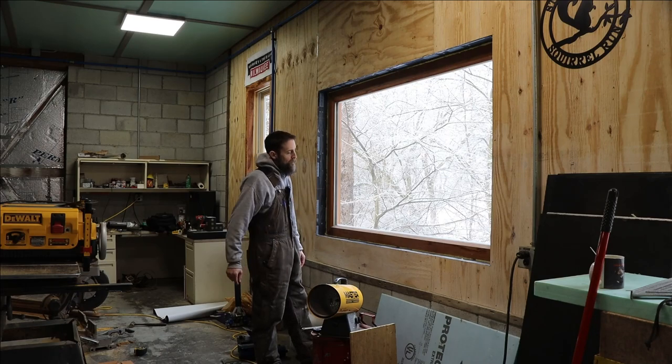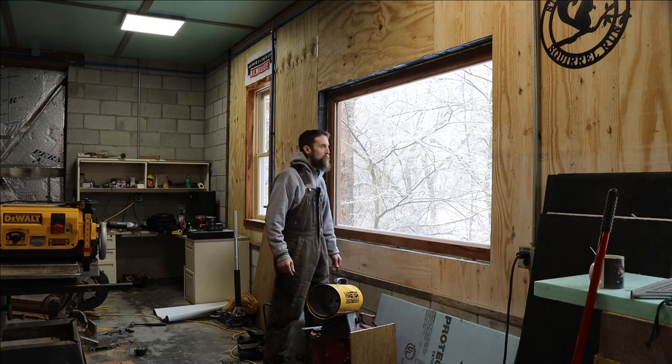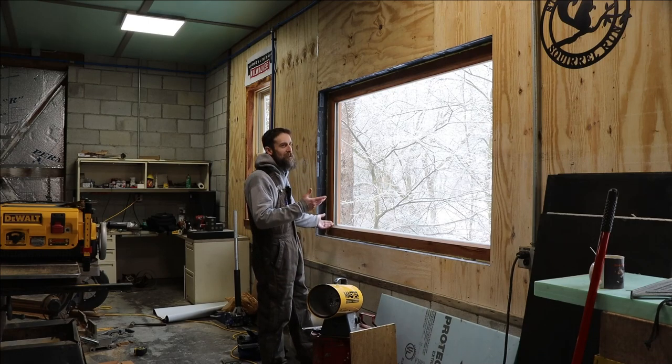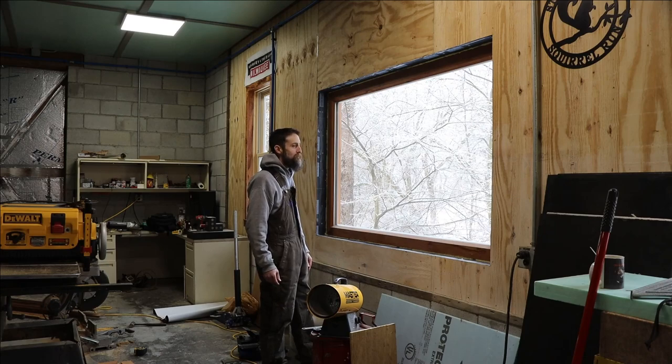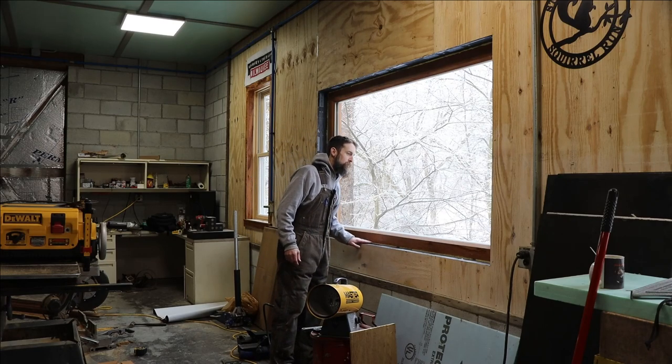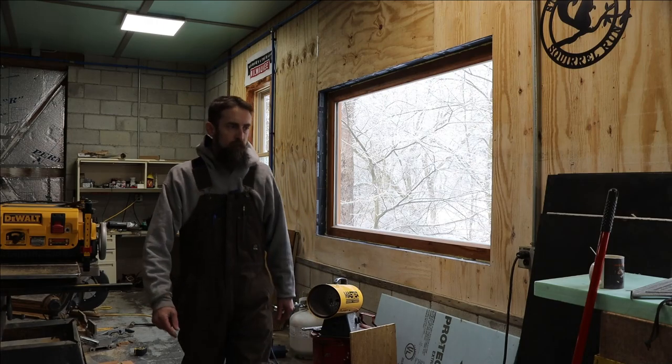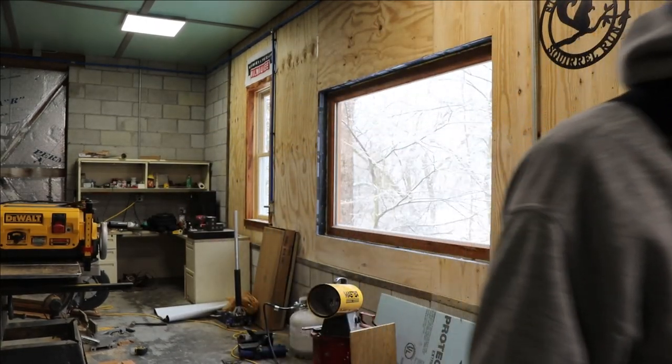And to be honest, I'd almost rather get in a fist fight with a martial artist than trim out this window, but it needs done. It's the last one, so I might as well knock it out. At least it's warm in here. So I'm gonna try to do it fast. Probably won't happen fast, but I'm gonna try.